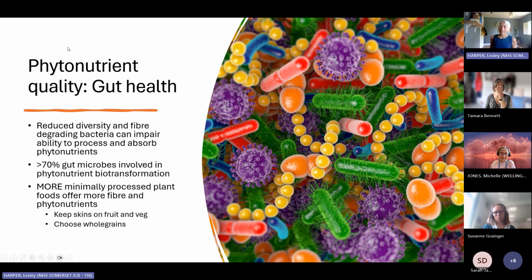Another factor which affects the quality of phytonutrients is our gut health, which we talk more about in our training. But this loss of diversity and also fiber-degrading bacteria appears to impair our ability to process and absorb phytonutrients. Studies are now looking at how these microbes interact with phytonutrients, and more than 70% of the gut microbes that reside within our gut appear to be involved in phytonutrient biotransformation. So that is metabolizing them into metabolites which are beneficial and usable, which support our health.